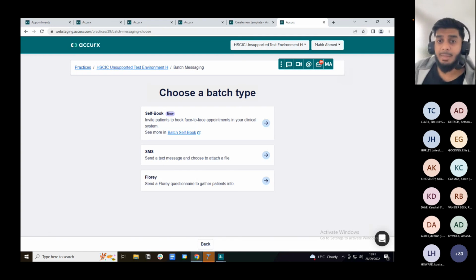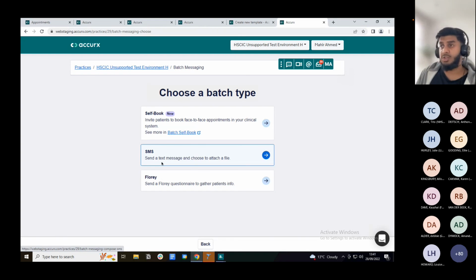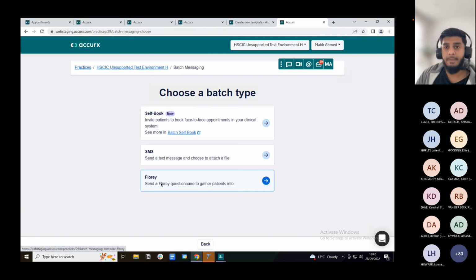Will we all be getting batch messaging as well as batch self book? Yep, that's correct. So from next week, you should have batch messaging, which will allow you to send just regular text messages and flurries out to patients. Right now, you should have access to the self book options, as that's been available for the last few weeks now for all practices nationally. But batch messaging, which includes SMS message and flurries, should be available from next week.